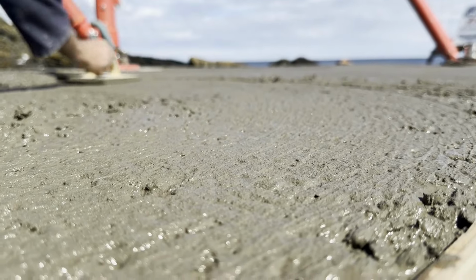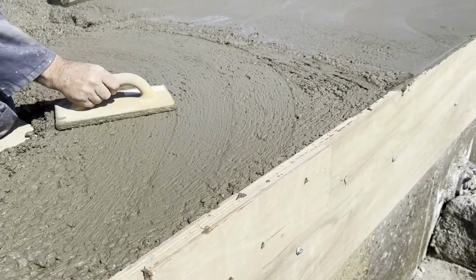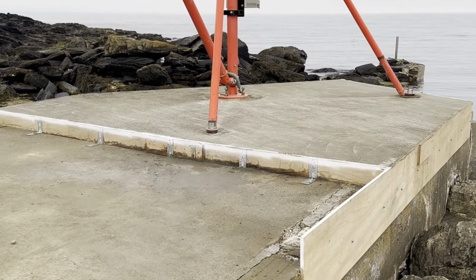Very satisfying. For this section we used around 6 tons of aggregate. A big thank you to all involved. It was a really long day, lots of hard graft, but here is the finished product.